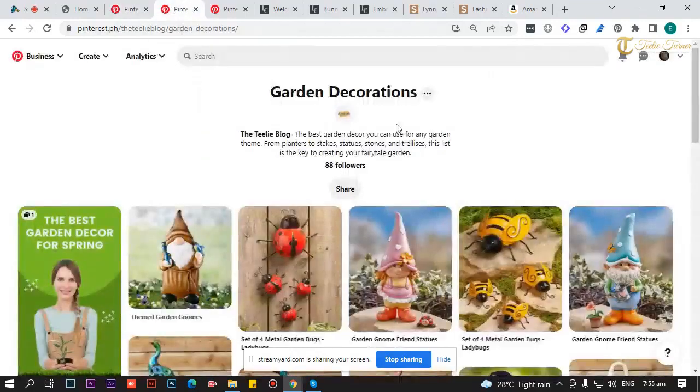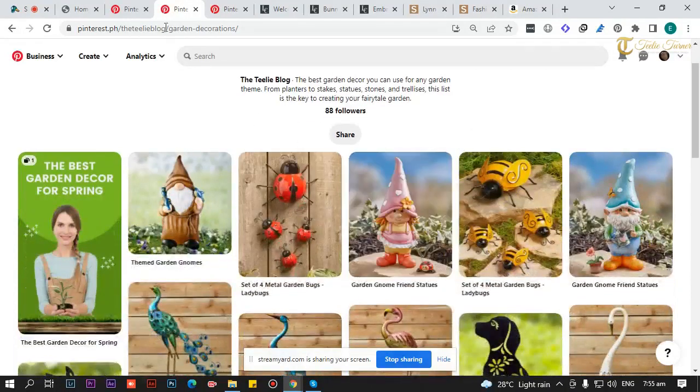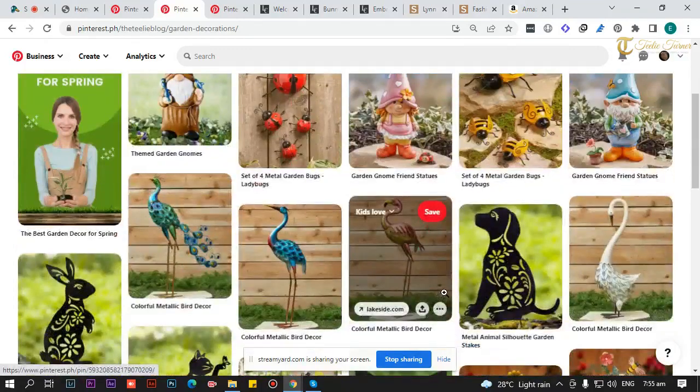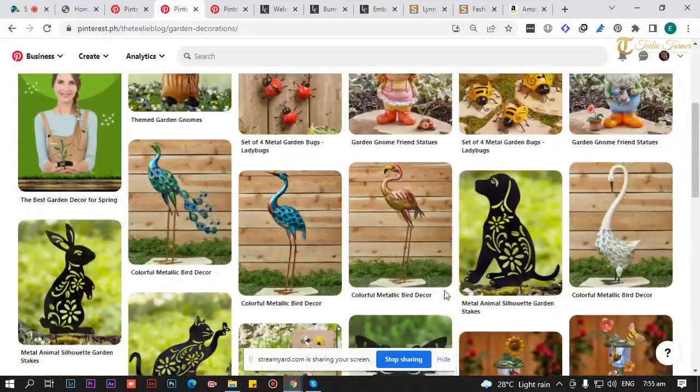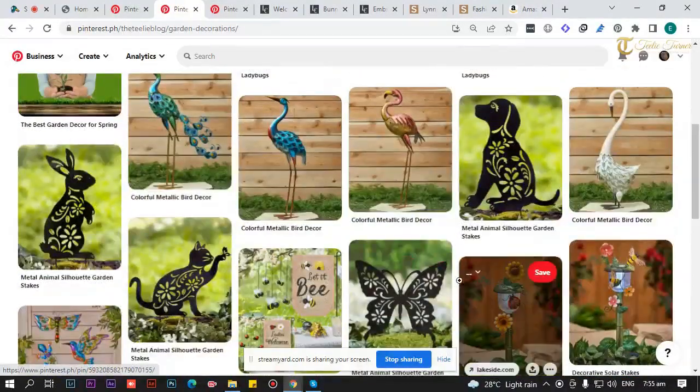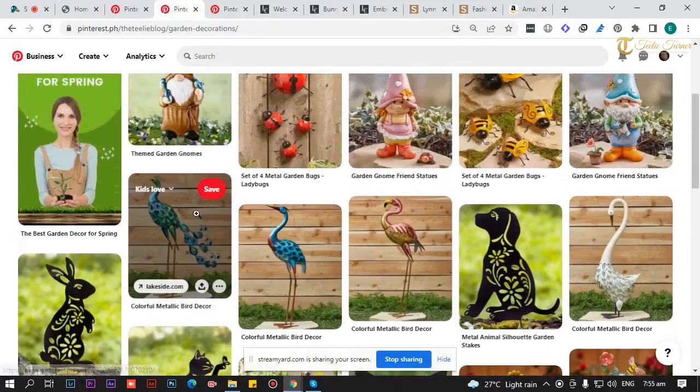And then I am also going to share these garden decorations. So this is a sample. When you click this one, the best garden decor for spring, they're really nice. So we have here ladybugs. Oh, I love ladybugs. And garden gnomes. I think the bees are really cute too. Yeah. And this is a metallic pick-up.